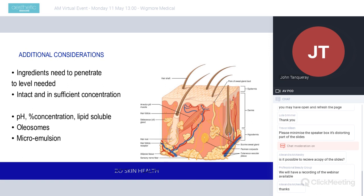And a lot of the penetration of products depends on the product being lipid soluble to get through that epidermal layer and to be able then to distribute itself into the epidermis and even into the dermis itself. And we mentioned here oleosomes, which is a specific way of delivering product. If you picture a little bit like a table tennis ball, the outside part of that table tennis ball is a lipid membrane, which is what the oleosome is. And within this lipid membrane is the active product that we're trying to deliver. So, for example, one of the retinol products is packed in oleosomes.